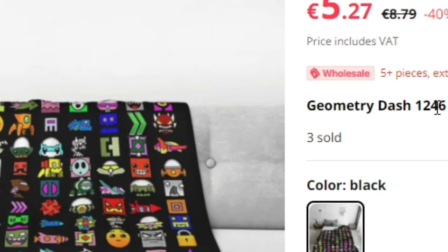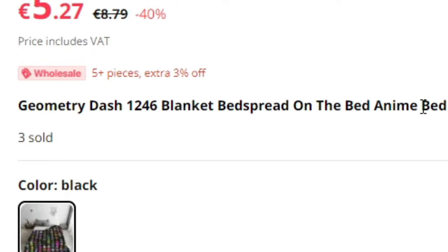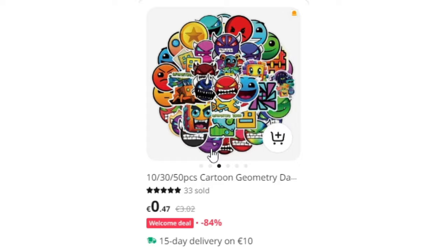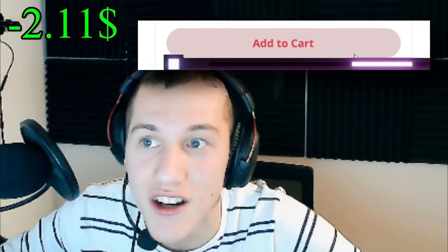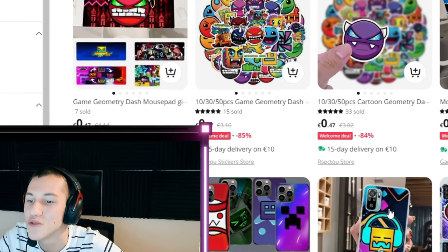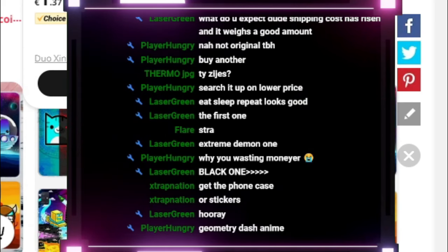Geometric 1246 blanket bedspread on the bed. Anime bed blanket for bed. Wait, is it literally 50 pieces for 40 cents? I don't believe it. Oh! 40 cents with free shipping at the cart. Okay, it's 196, but that's not that crazy. We can definitely spend $2. I don't know where the price ends up, by the way. It says the price, but it always charges more.